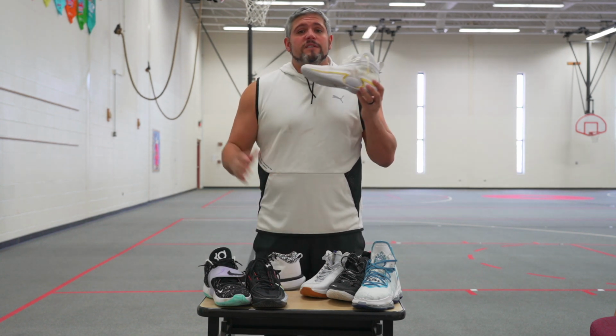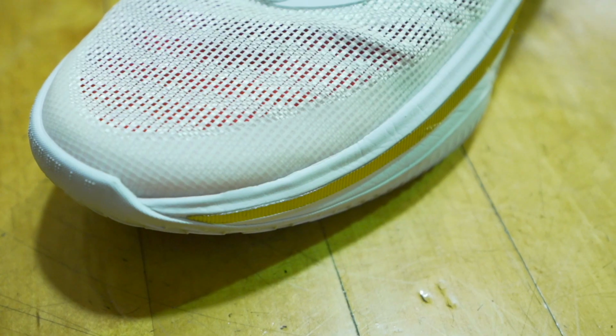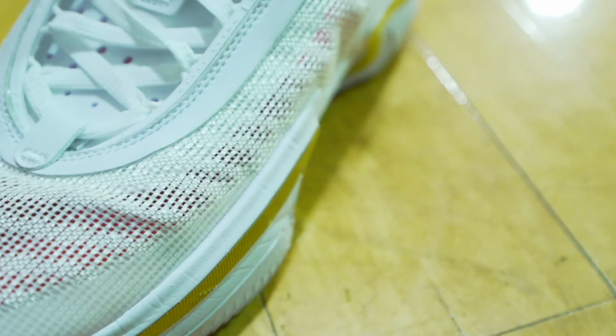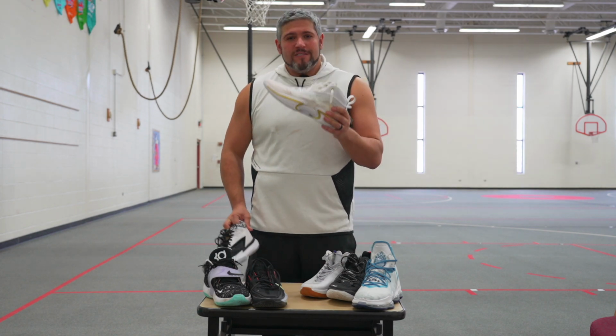The 36 feels like you're playing on a trampoline. Like, these things are one of the bounciest, lightest shoes you can get, but there's no support. There's no outrigger. Go check out the review I have on there. So I can't recommend it for a lot of players because you might just roll your ankle just walking around. Like, it is that unstable, but it's so much fun because of the cushion.